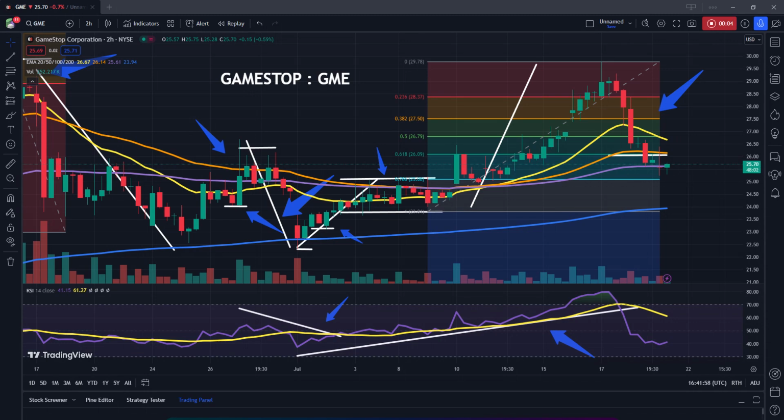Here we have the 2-hour price chart for GameStop Corporation, stock ticker GME. As we can see here, we're starting to show some declines after posting recent highs just prior to reaching the $30 mark. This $30 mark is a level that I've been talking about for quite a while.